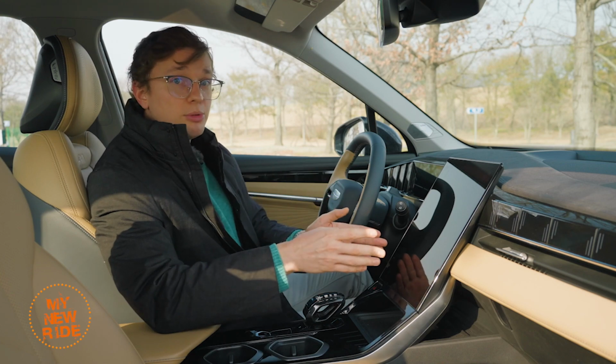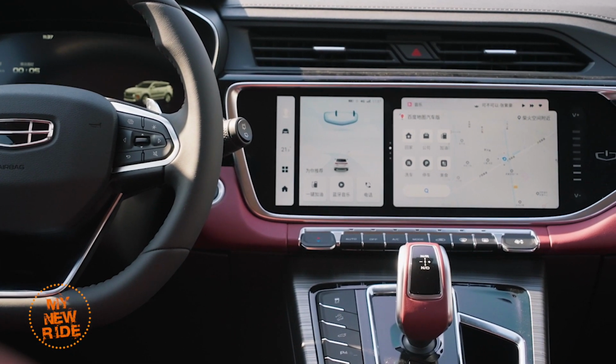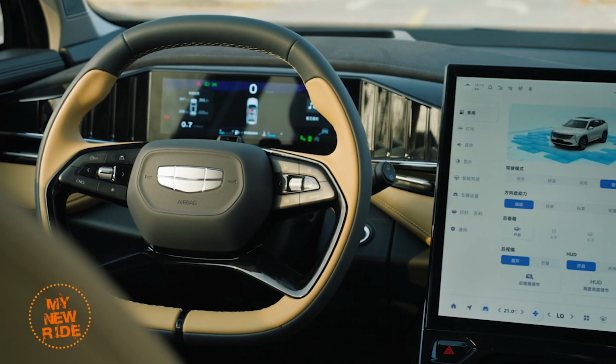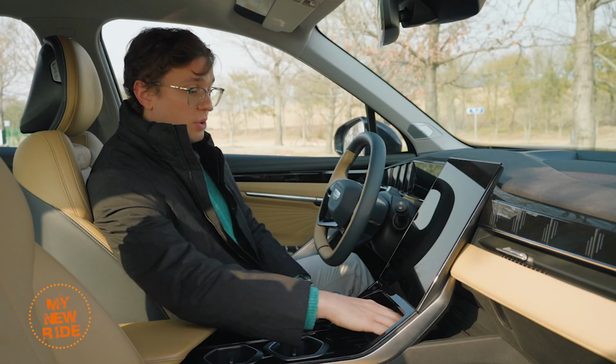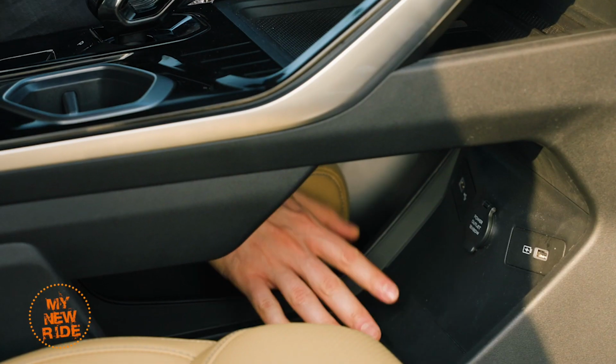The center screen on the Boyue X was 8 inches with 12.3 inches as the option. Here it's 13.2 on all trim levels. There's also a new wireless charging pad and, honestly, a more useful and spacious interior.